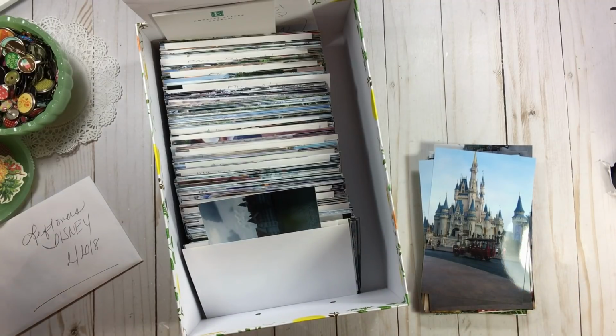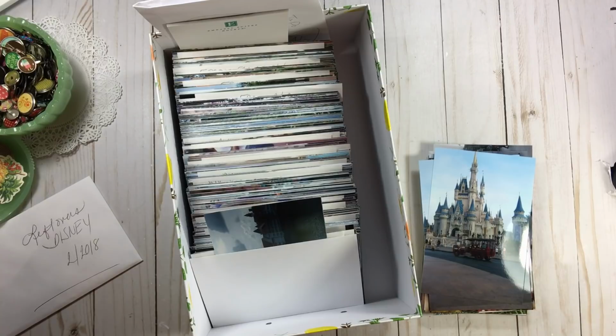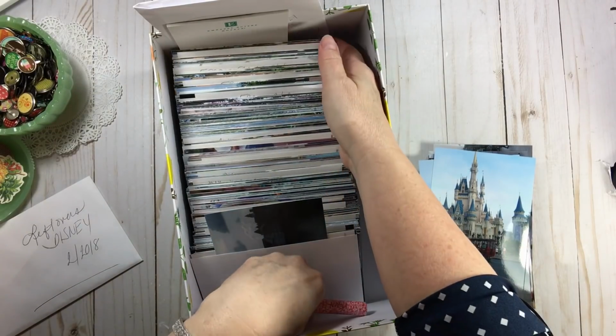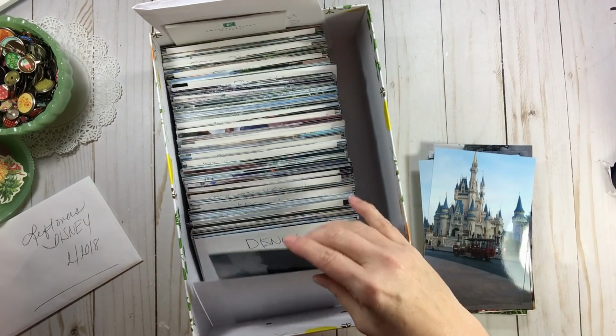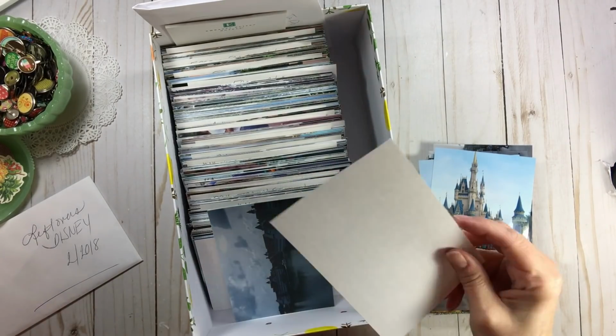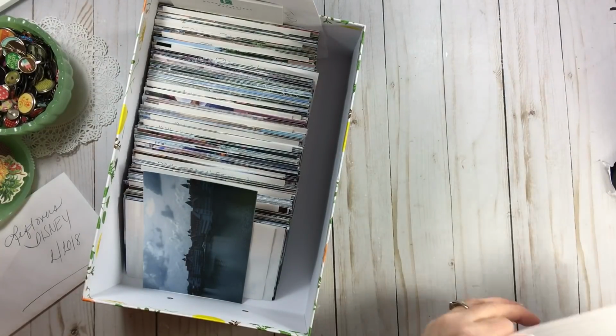Okay, so in my box here, of course, I have my envelope for leftovers because I've already been working on them. That's what I was running into, because I had a box here, I had a box there, I had a packet there, and I just had to stop one day and say, you've got to get this under control.